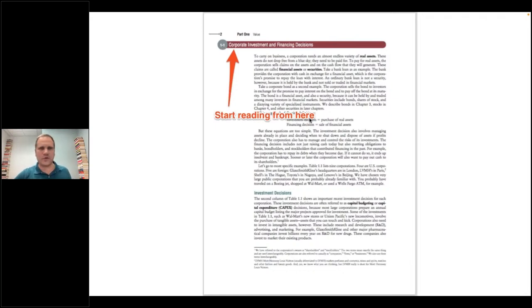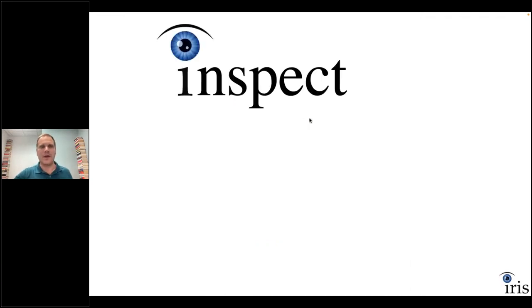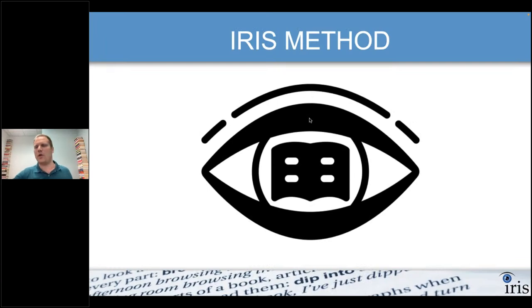Now, of course, you can take notes. By the way, there are different note-taking methods that are outside of the traditional highlighting or jotting things down on a sheet of paper or digitally. If you want information on that, go to our website. We have a great note-taking course that I think you'll find very helpful. Now, it's all about inspecting first. And this leads us to what we would call the IRIS method.